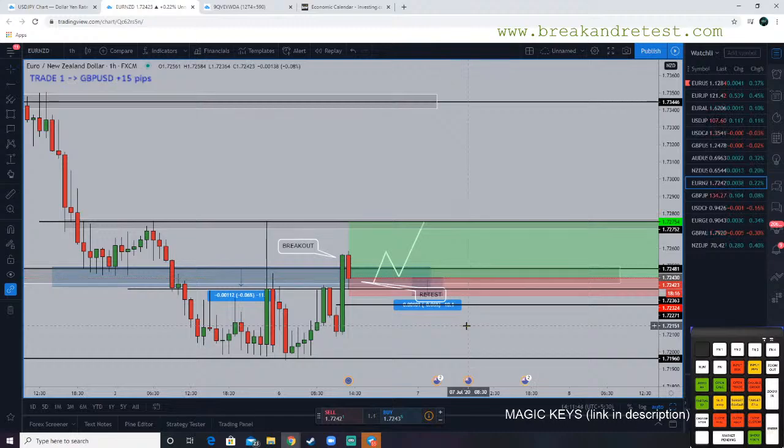If Euro New Zealand closes bearish, it's not safe anymore. I think if Euro New Zealand closes like this, it's not a good sign. Why? Because we are closing below this zone. If we want to have another good confirmation, this candle should close above this.